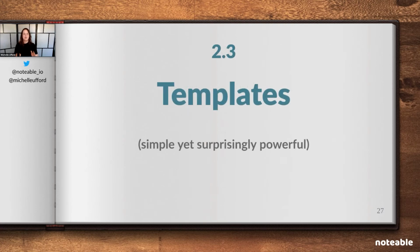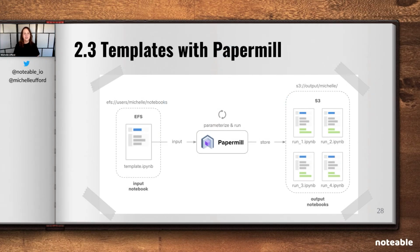Okay, templates. Templates are another one of those things that are exceedingly simple in concept and yet unbelievably powerful in practice. In fact, templates are what enabled Netflix to integrate Jupyter Notebooks with the rest of the Netflix data platform. So how did we do it? Well, first we had to create Papermill. Papermill is an open source library that allows you to parameterize a notebook and run it in a headless state.